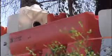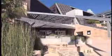"$4,300? It's not keeping Austin weird, it's keeping it, I don't know, it's ugly." "I think it could have gone to a lot better use." "Definitely, a lot better use." Which made us wonder, how much does the city spend on art?